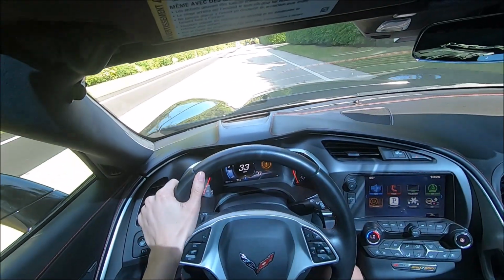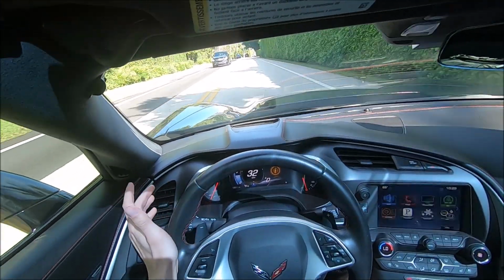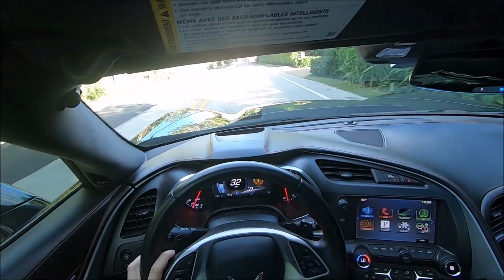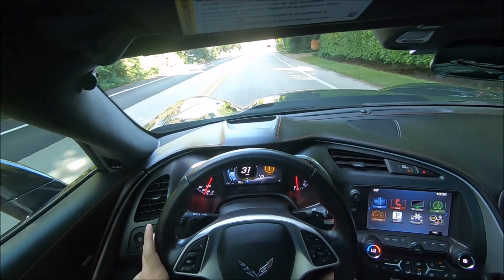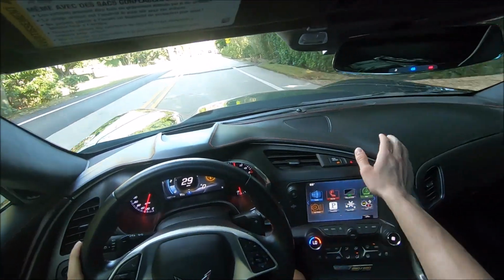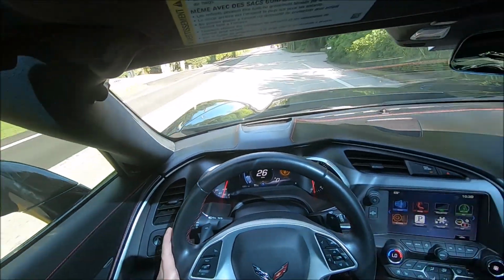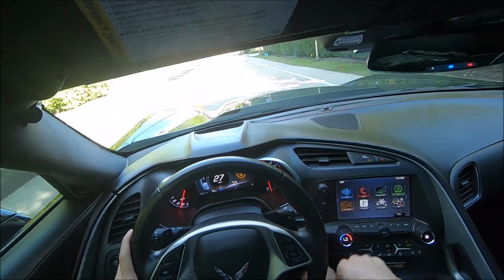I love the carbon fiber piece on the steering wheel. The leather kind of looks a bit old, like worn and torn. I'm not sure what the Alcantara would have looked like, but this leather on here, it looks kind of cheap, I'm not gonna lie. Kind of cheap plastic too.